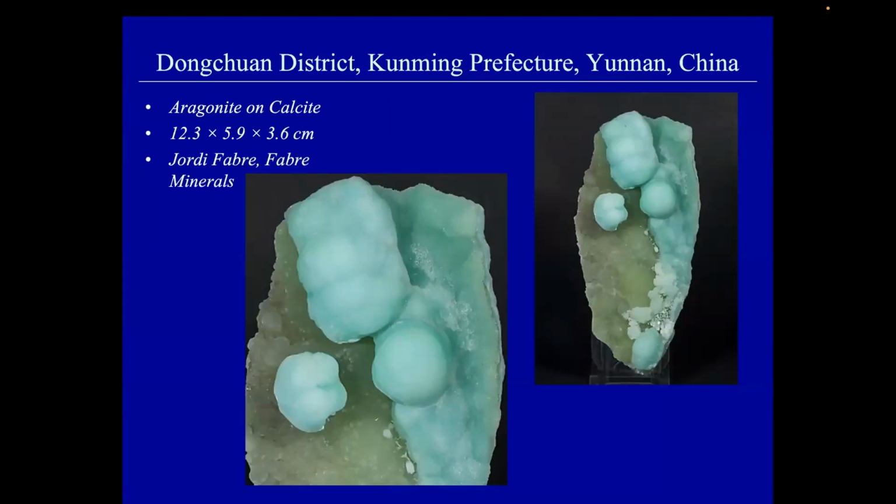Jordi Fabre, we're moving to China now. He has a good source of unusual Chinese minerals. He was very kind to make suggestions as to what should be included. Unfortunately, many of them have already been published. And so if it's been published in Mineralogical Record or similar magazines, I had to be pretty selective and edit a few of these out.